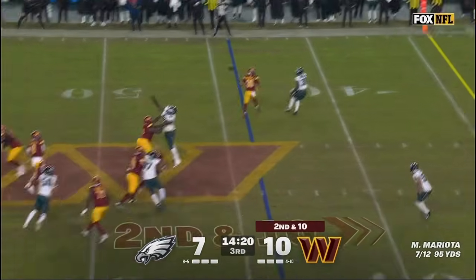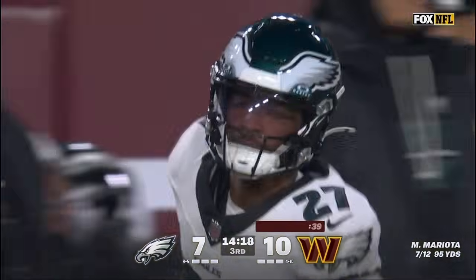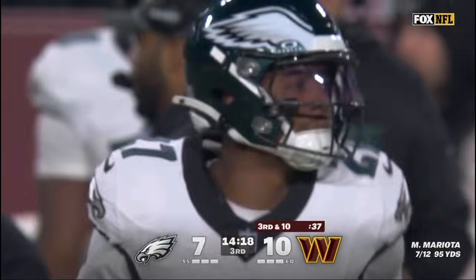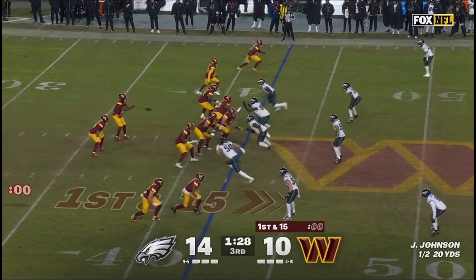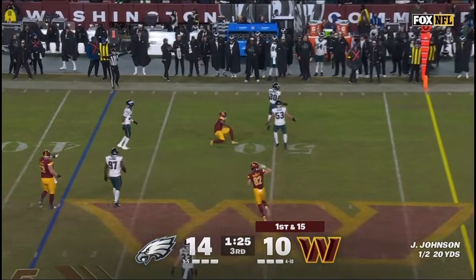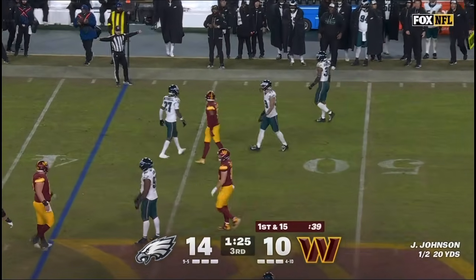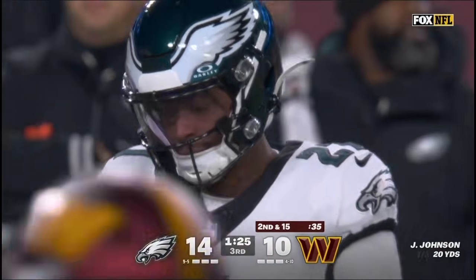3 plays, 3 passes. Deebo Samuel has it knocked away by Quinyon Mitchell. Let's go down to Pam Oliver. Incomplete. He wanted McLaurin. Mitchell broke on the ball. And it's 2nd and 15.